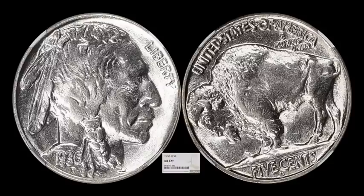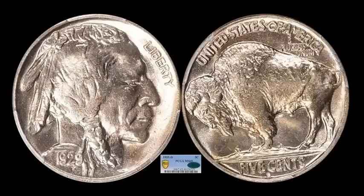It's NGC graded mid-state 67 plus, showing tons of luster. These things were really blast white back in their day. This one sold for $1,518.75. Again, just a really nice secondary tier mid-state coin. I would be proud to own a 67 plus. It's just a grade that you don't see too often.